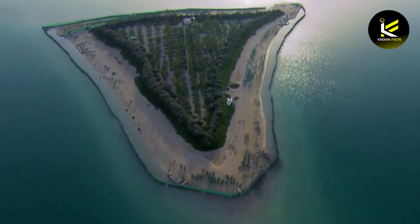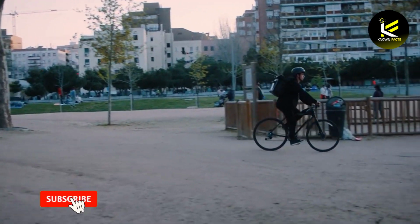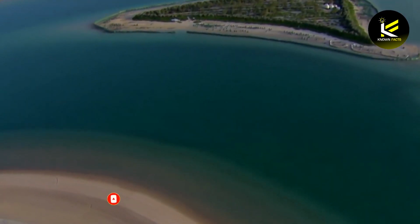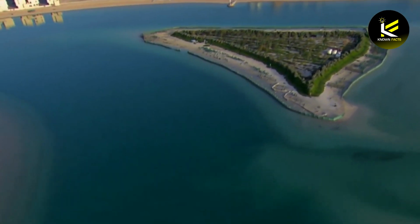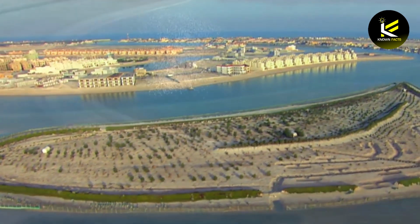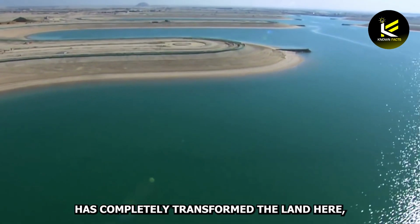If one understands the word city to mean a diverse coexistence of living spaces, office space, cultural institutions, as well as public space, this city is not that. It is a car-dependent development that focuses entirely on private living space with direct beach access. While they have literally moved mountains to achieve this, it appears that other aspects of modern city planning have been much less of a priority. The Sabah Al Ahmad Sea City has completely transformed the land here.